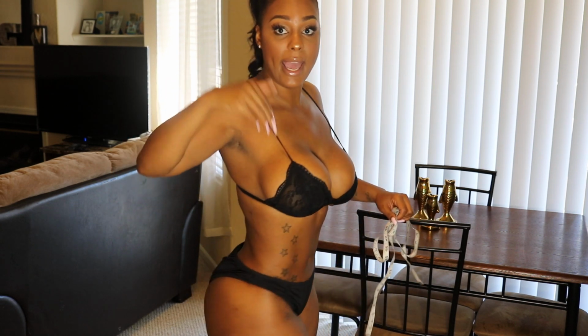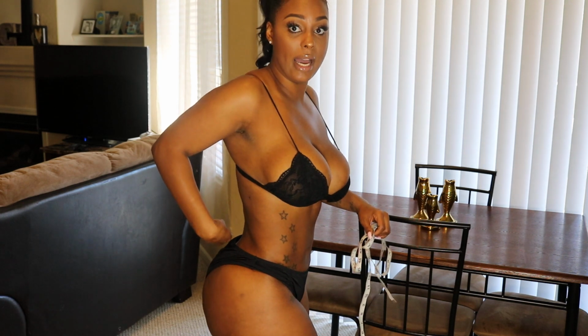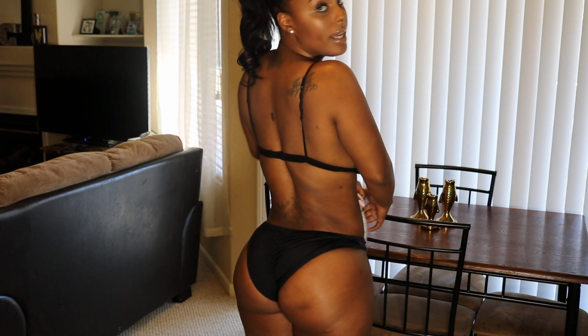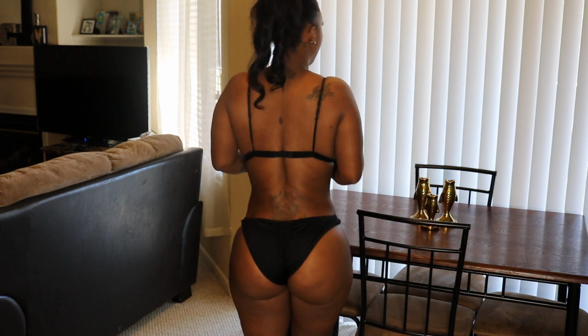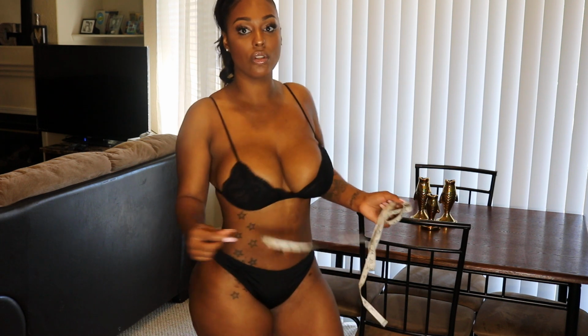If anything, that really high shelf that I had coming out of surgery with my butt sitting this high has dropped and settled, and now I feel like I have that nice heart drop booty. And it looks really natural. So give your body time to also let your butt drop. I know a lot of people are like, oh my gosh, my butt is so high. This is not what I wanted. I didn't want a shelf, you know, but give your body time.